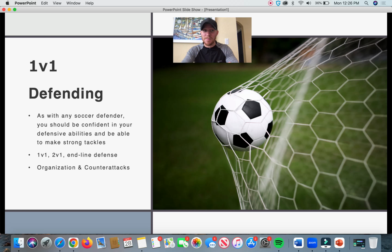So you need to be a good 1v1 defender, and on top of 1v1 defending come 2 important things, and that's organization and then counterattacks. Organization means controlling what's happening in front of you, right? You're organizing your midfielders, you're organizing your wingers, where you want them to be. And then on the counterattack, as soon as you make that tackle, it's transitioning into the next layer of what you're supposed to do. So that's the first quality, 1v1 defending.